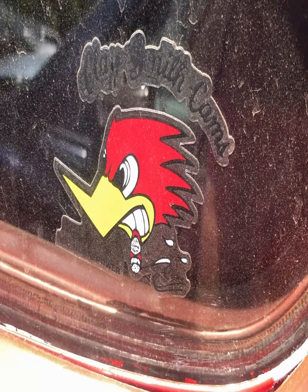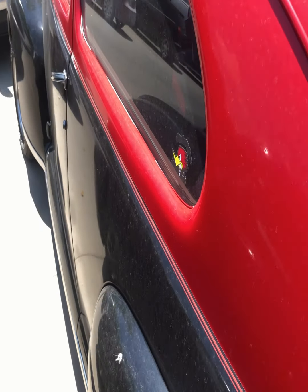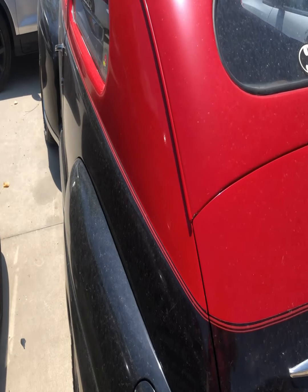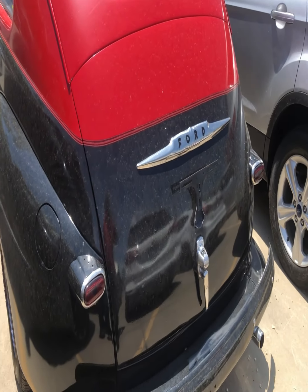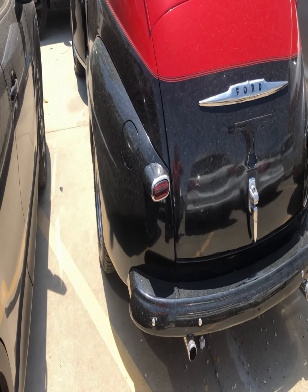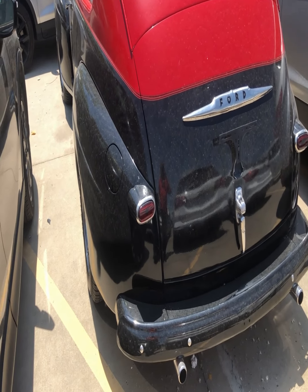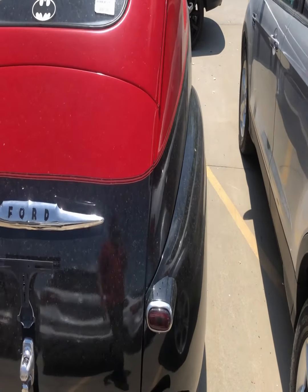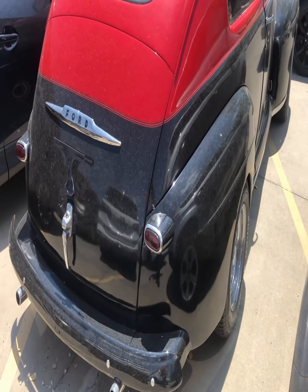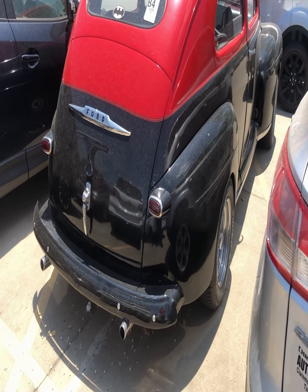There's Mr. Horsepower. Those stickers would come with your Thrush mufflers back in the day, and they still may do it. I don't know. Got a Batman sticker there. Car looks like someone has done a lot of work. I mean, this is obviously, I don't think it was thrown together. True miles unknown. That makes sense, being it's a 1948. I love it. I think this is cool as hell.